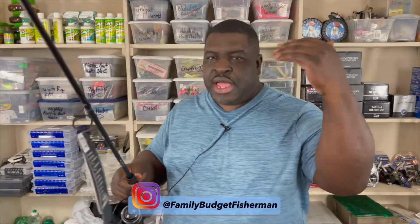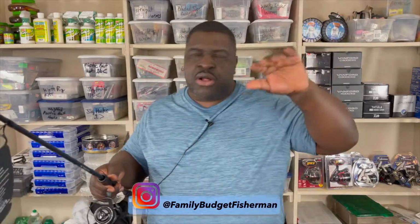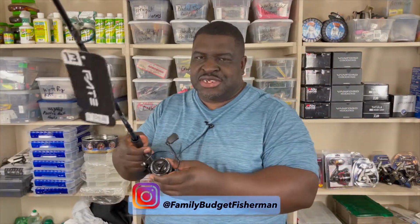5:1 to 1 gear ratio as the regular Creed. Well, I shouldn't say the regular, but the Creed non-FT. This is the Creed FT. They have the same gear ratio of the reels. This is a 3000, or for comparison, there are some of you who have a 30, like the Revo X30 over here, or a 300. That's all typically the same size reel.